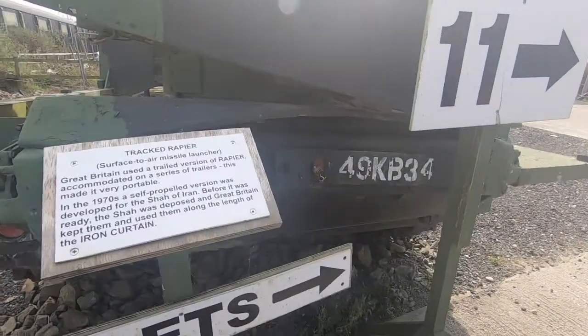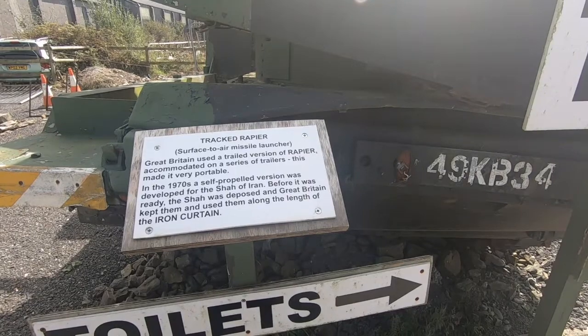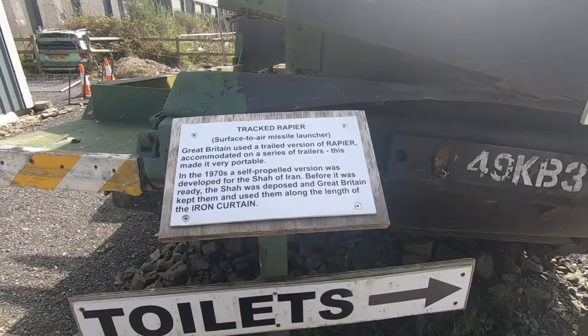Tracked Rapier, surface to air missile launcher. Great Britain used a trailed version of Rapier accommodated on a series of trailers. This made it very portable.